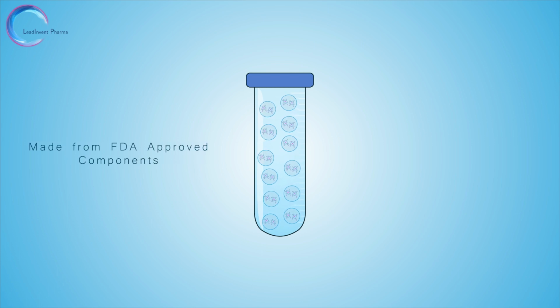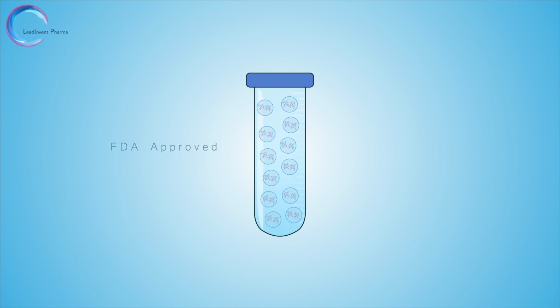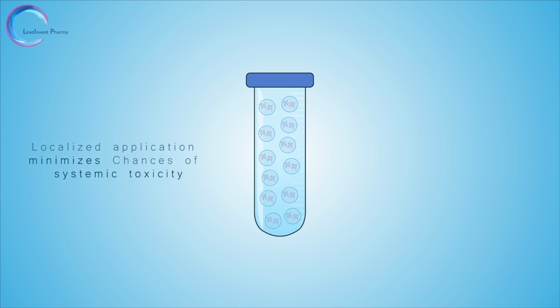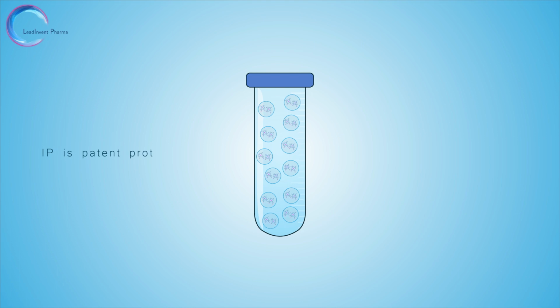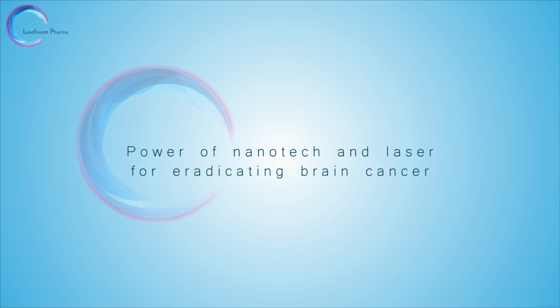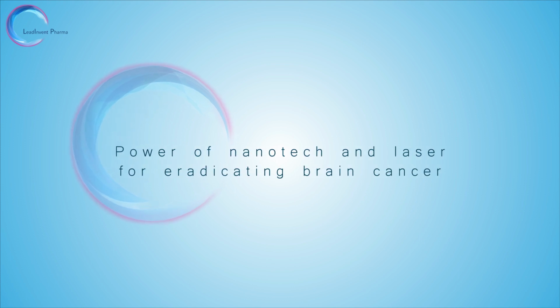GBGel is made from FDA-approved components. Localized application of GBGel minimizes chances of systemic toxicity. GBGel is patent protected. LeadInvent Pharma is committed to harnessing the power of nanotech and laser for eradicating brain cancer.